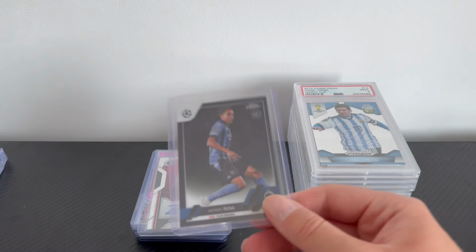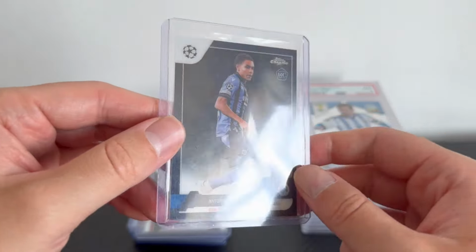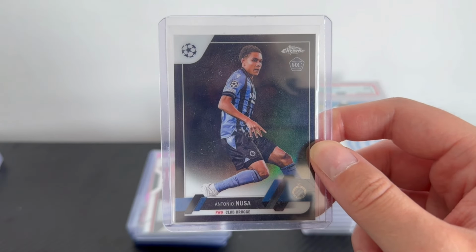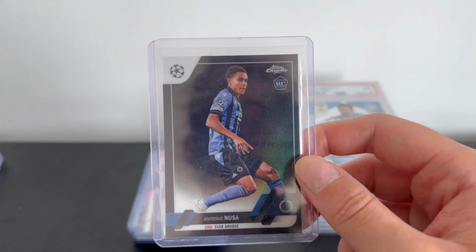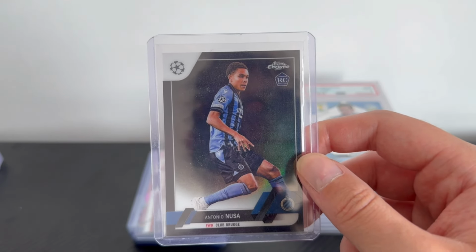We then have Antonio Nusa. This is his black chrome, numbered to just 10. I did splash out on this one last year. He had an exceptional start to last season and did drop off. Struggled with injuries, had a deal for Brentford lined up in January, fell through because of a knee problem. He's now linked with Crystal Palace.